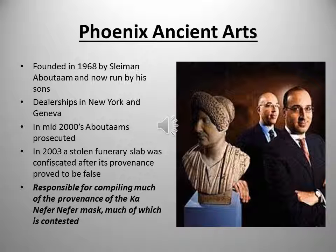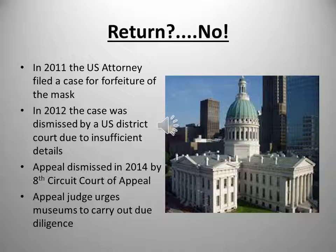In 1998, the Slam purchased the mask from Phoenix Ancient Art for $499,000. And once again, bear in mind, the majority of the mask's provenance was compiled by Phoenix Ancient Art. So let's talk about whether or not the mask was returned.